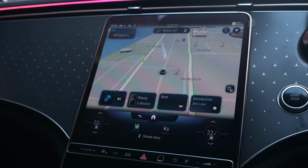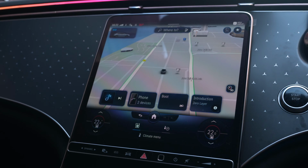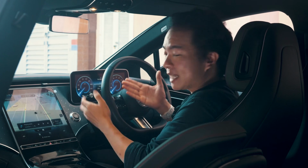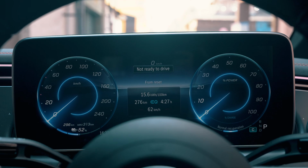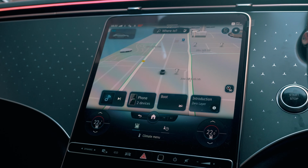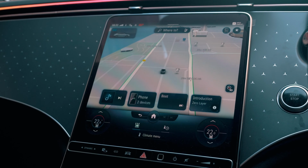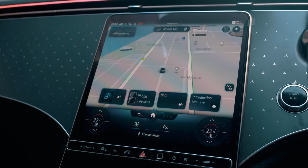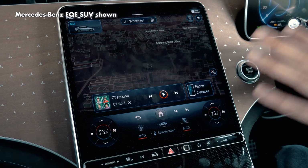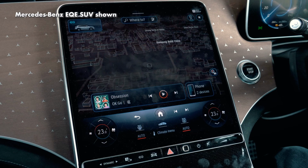The EQE also loses out on the EQS's massive Hyperscreen, so that's one less thing you get to show off to your friends. But that's not to say that this car is lacking in tech. You've got a 12.3-inch digital instrument cluster in front of you, and to your left, there is a 12.8-inch portrait touchscreen, the same one you'll find in the W223 S-Class, so this thing is pretty state-of-the-art. It's also an OLED touchscreen, which means that the colors and contrast are very good, and it runs on the latest Mercedes-Benz User Experience, or MBUX.